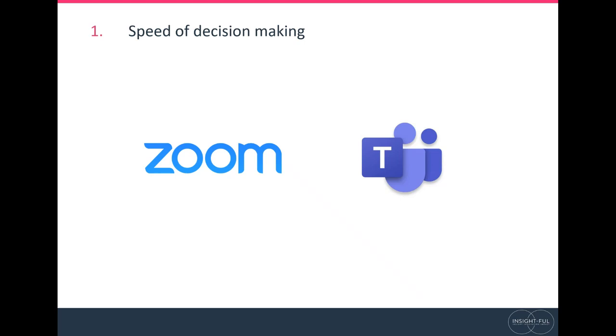So you've probably all come across Zoom and Microsoft Teams. You may not have come across them 12 months ago. What organizations have done is they have very quickly embraced these bits of technology to hold conversations internally and have team meetings and communicate with donors and funders alike.